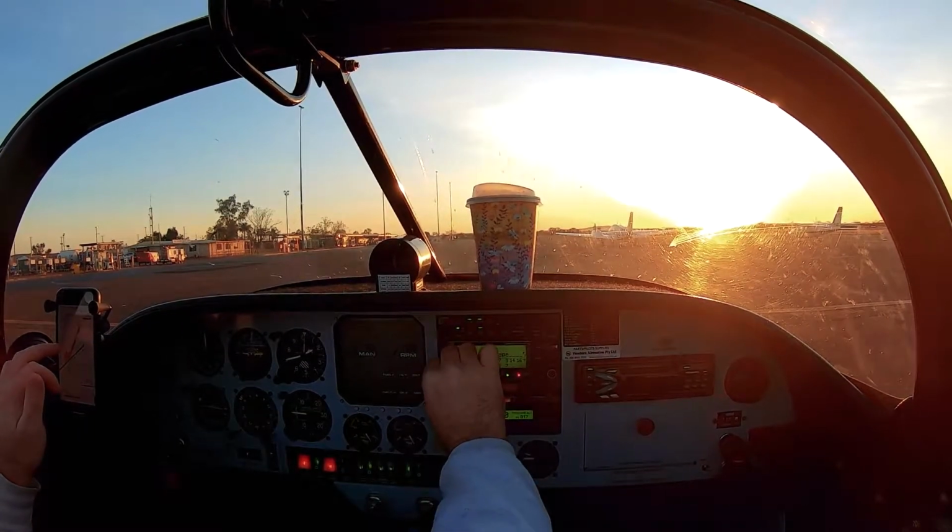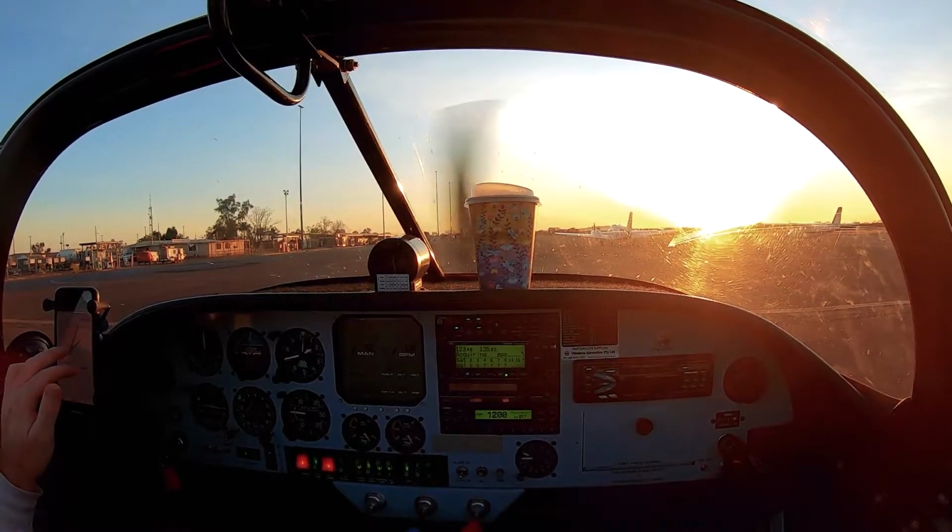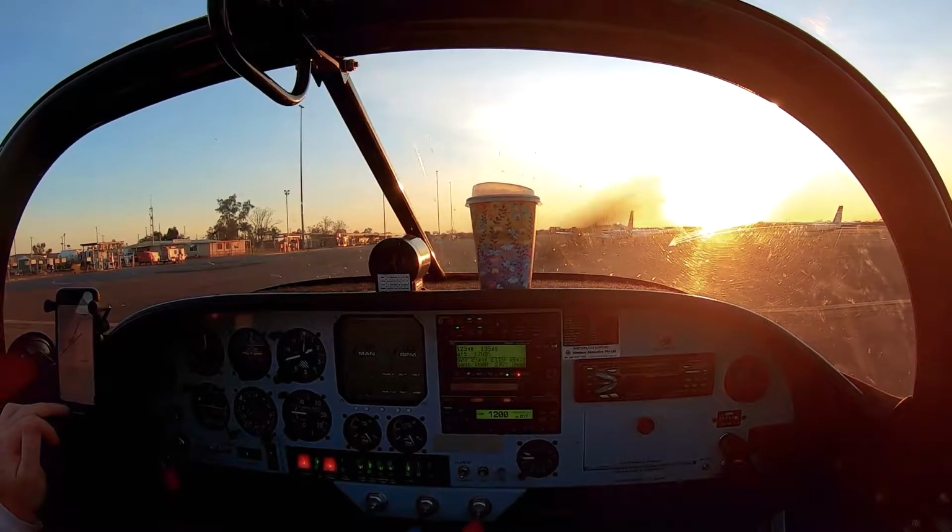Traffic Newman, safety car 2 is vacated runways, traffic Newman. Newman CTAF 122.0.